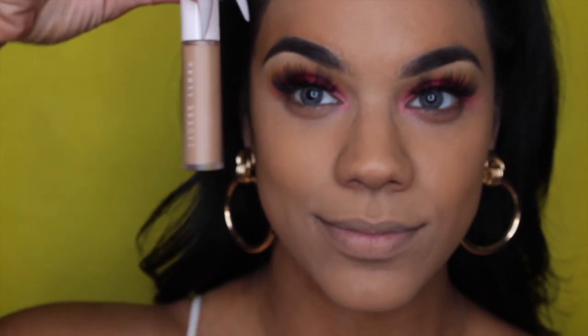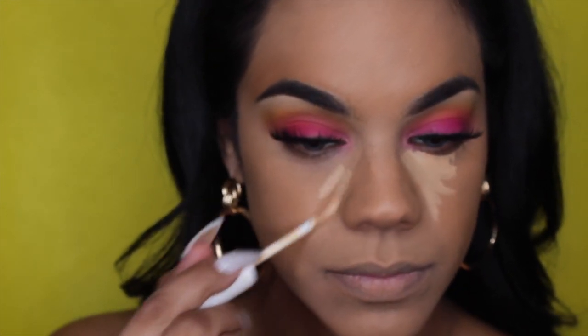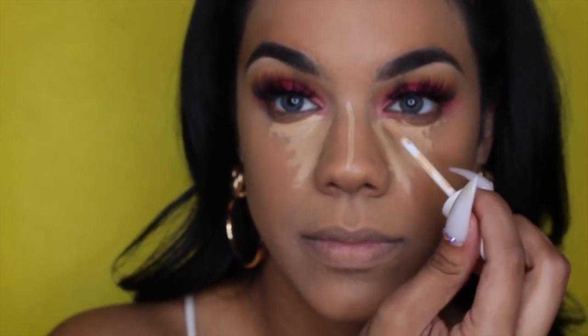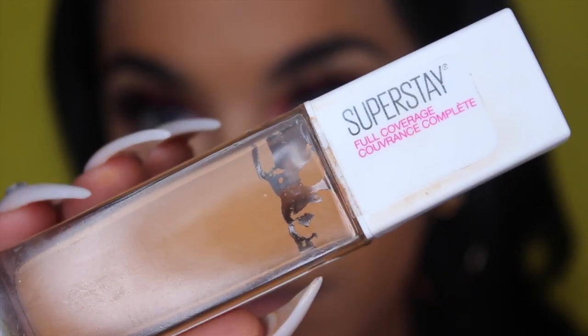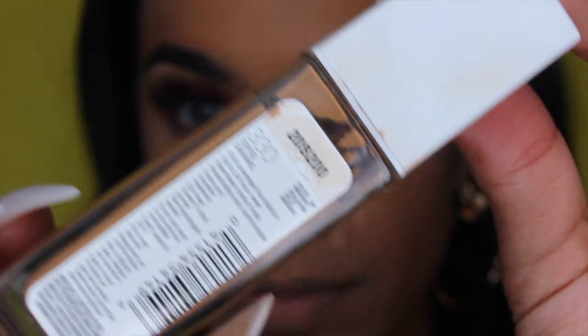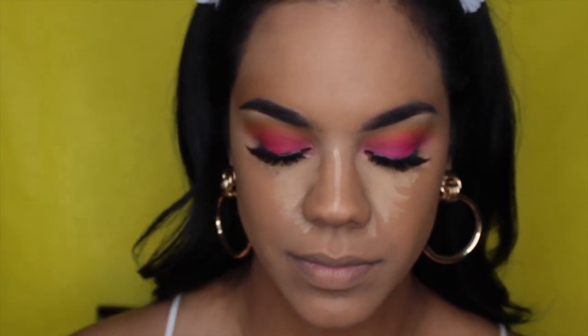All right guys, I'm taking my Fenty Pro Filter Concealer in 235 and I'm just going to apply that to where I'd want to highlight. I let that concealer sit. I'm taking the Maybelline Super Stay Foundation. I believe the color is 330, and I'm actually gonna use that to contour and bronze up my face a bit.